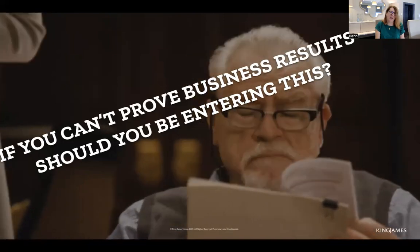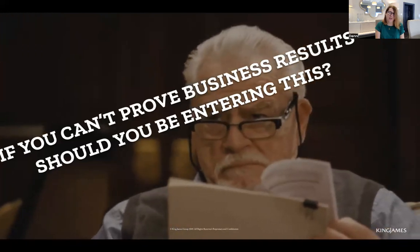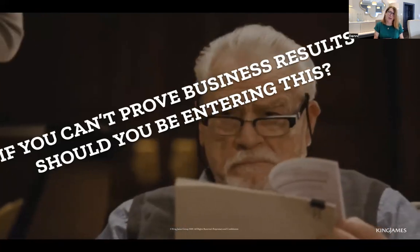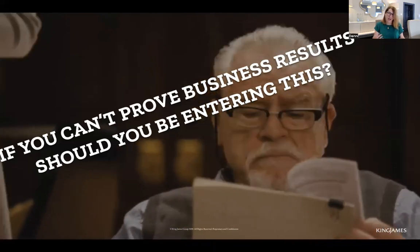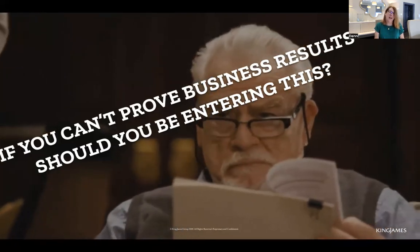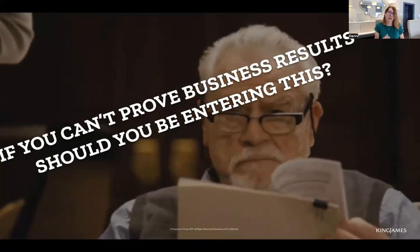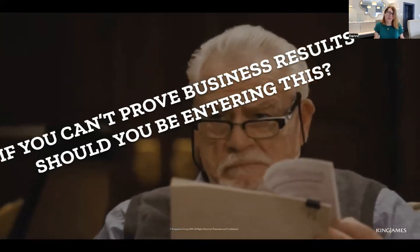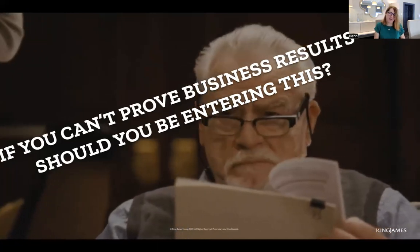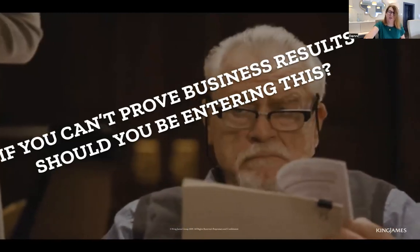And just to keep hammering this home, if you can't prove the business results, you really have to ask yourself, should you be entering this? Sometimes things can be a beautiful piece of creative, but not do well at Bookmarks because they don't have the results. And creators are left feeling flat, like they failed in some way. They may have succeeded in creating a beautiful piece of work that may go on to win really well at other award shows. But in Bookmarks, with results, if you don't have them, put it into a craft world rather. But ideally, you need to be showing the impact and you need to be showing the results of your case study.